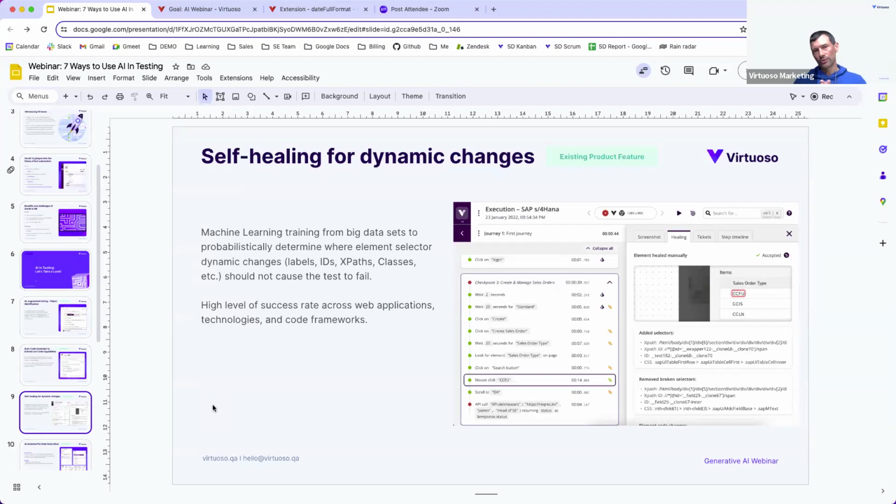Now, another key area that we're using AI for, this is one of the core capabilities for us, and it links into object identification. It's basically self-healing, which is a term that a lot of people use, but very few are actually doing it in quite the way that we are, in as much as we're using AI to say where there are dynamic changes in the application.